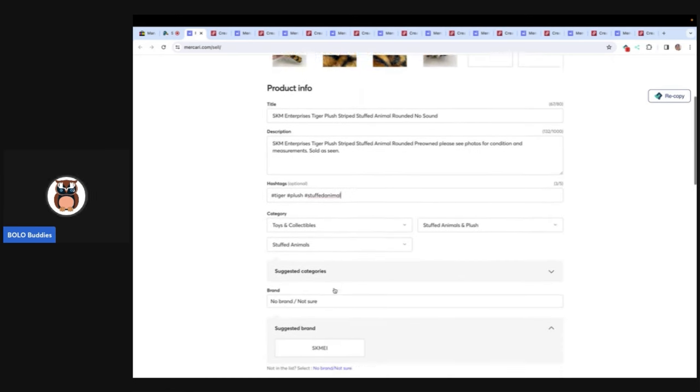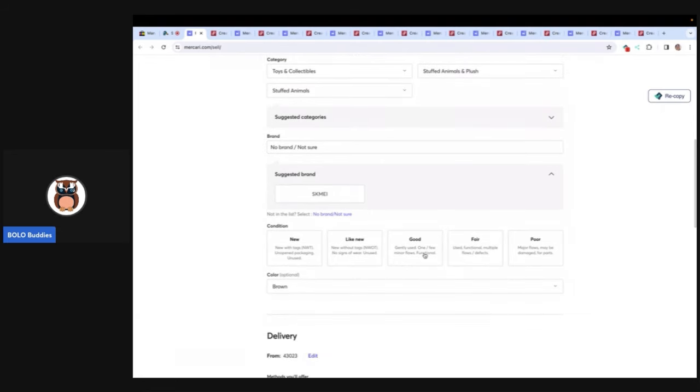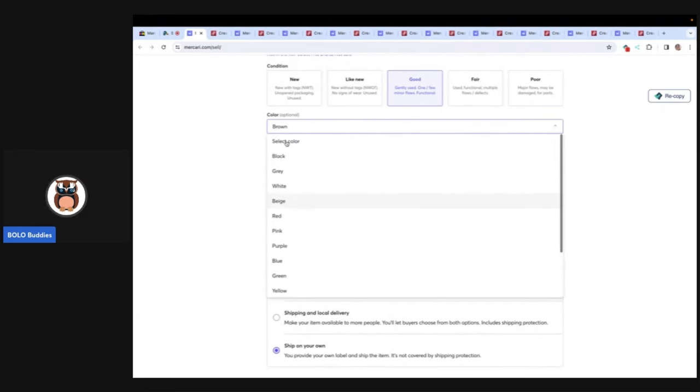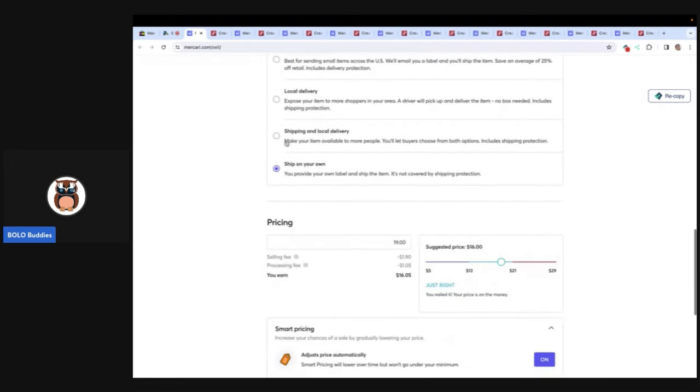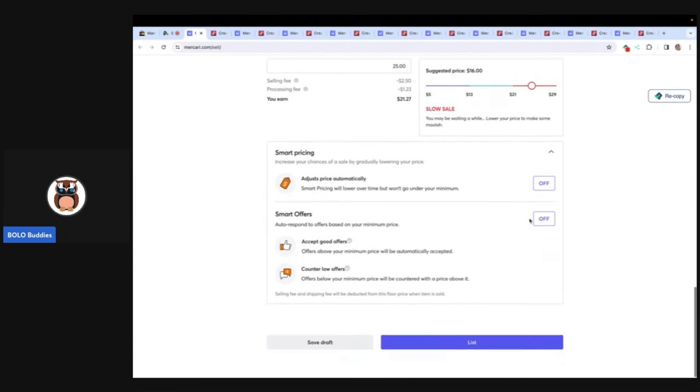This is going to be Tiger Plush Stuffed Animal. Look, it's right there. And I'm just going to leave the brand, not sure. And I don't know. I'm weird about colors. I wish they had multicolor. Again, I'm shipping this on my own, so I will increase the price because the buyer is getting free shipping.